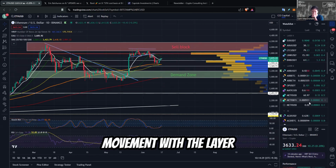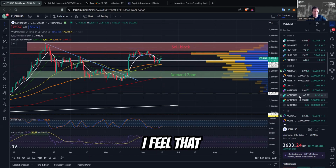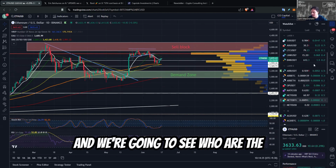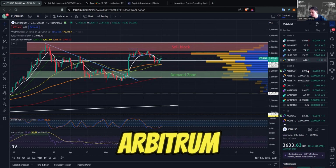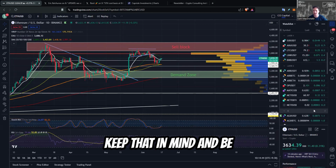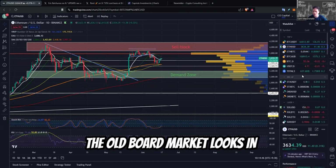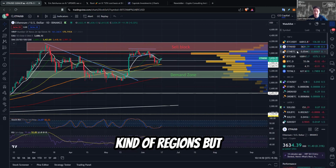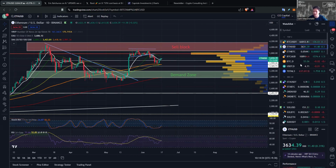So far, not a lot of movement with the layer 2s, so the beta plays, but I feel that they're going to run when this does emerge, and we're going to see who are the top performers here. It'll be Arbitrum, Optimism, Matic. It probably is a mixture of all of them and some others, so just keep that in mind and be patient. All of the altcoin market looks still a bit flat, in dire straits kind of regions, but we are a coiled spring. We are preparing for that compression before expansion, and we'll catch everyone off guard, make no mistake.